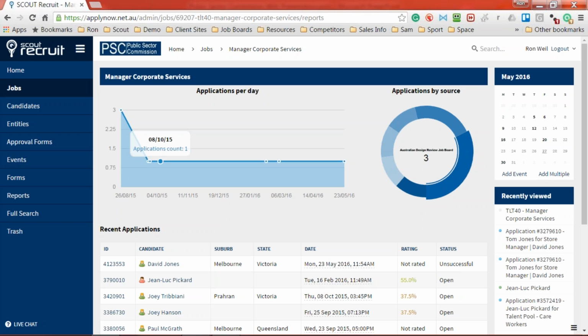To give you an idea, we have other reporting capabilities around things like time to hire, and that can be segmented any which way, by division, by department, by role type. We've also got things like recruitment activity in terms of the number of applications being received, the number of applications being processed in terms of who gets shortlisted, who gets interviewed, who gets to the second round, who gets to third base, and who makes a home run. All this sort of capability is out of the box with Scout.